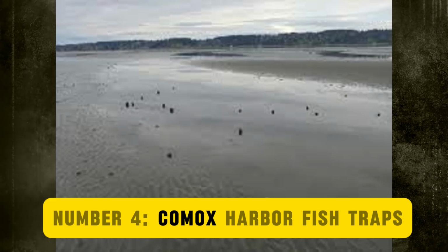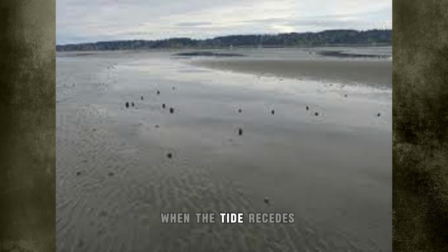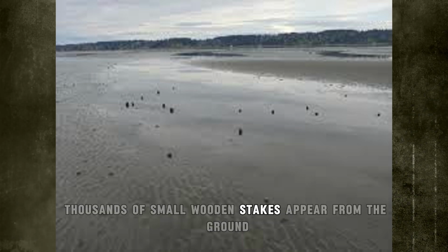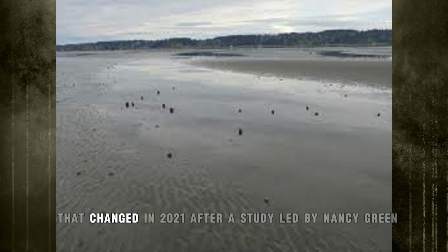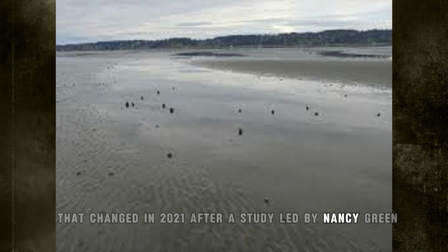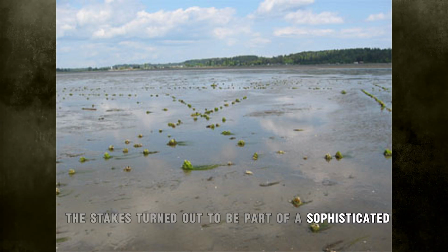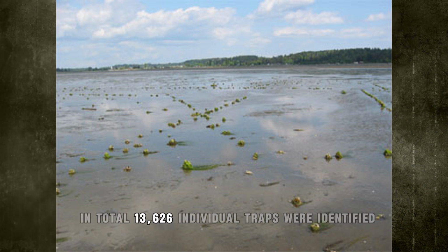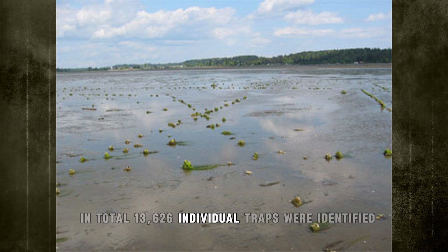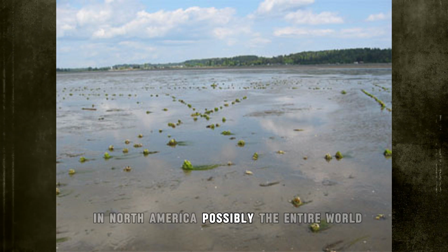Number 4. Comox Harbor Fish Traps. Locals around Vancouver Island's Comox Harbor always knew the shoreline was strange. When the tide recedes, thousands of small wooden stakes appear from the ground, visible for generations but never clearly explained. That changed in 2021 after a study led by Nancy Green and researchers from North Island College. The stakes turned out to be part of a sophisticated fish trap system, dating back around 1,300 years. In total, 13,626 individual traps were identified, making it the largest known fish trap network in North America, possibly the entire world.